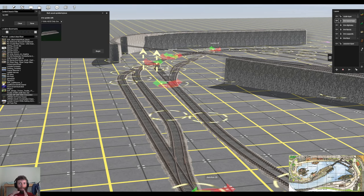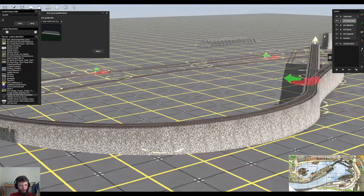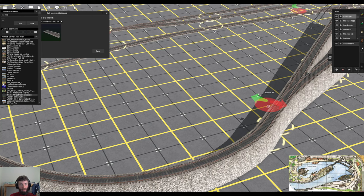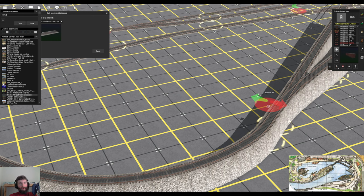That is one of the impossibilities. We've already conquered one, which is the curve. Some people have said, oh, the curves are too tight. Well, again, the curves are 16.5. They are tight, but not impossible, especially if you have the right motive power.